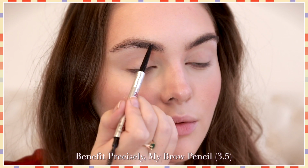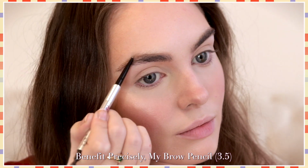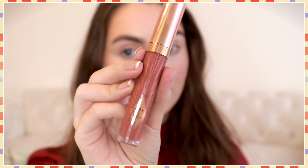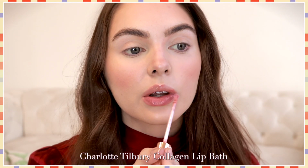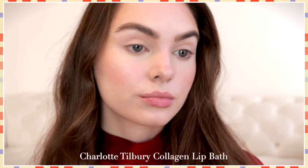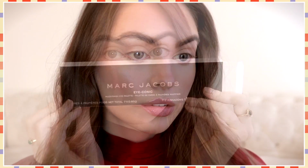Polishing the brows, a couple hair-like strokes here and there, and a few freckles to make sure the skin looks as natural as possible. It's the vibe I'm going for today. And then when I'm doing the rest of my makeup, I love to add a plumping lip gloss, and the Collagen Lip Bath is one of my favorites, and I love the heart applicator.